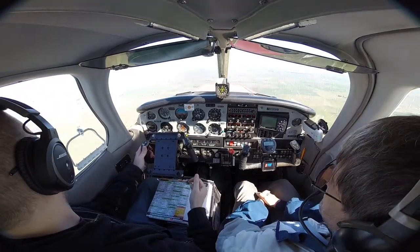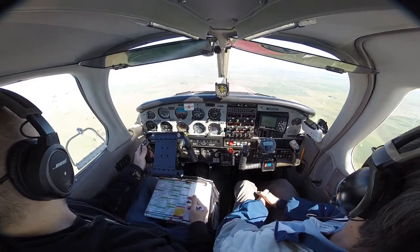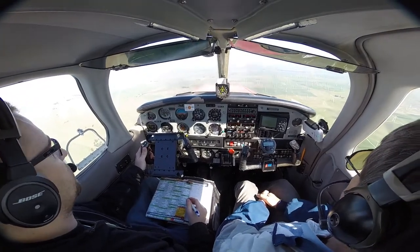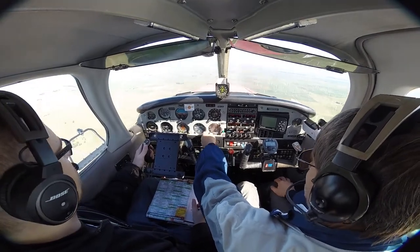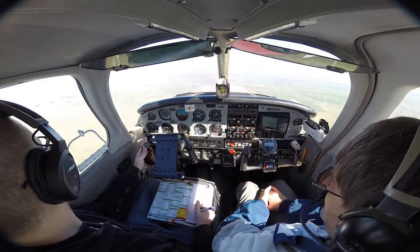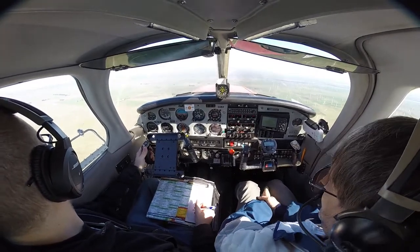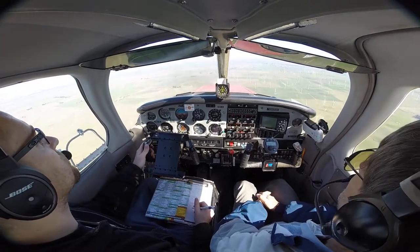Altimeter 3020. Weather advisories. Wind 170 at 3 knots. Ceiling clear. Temperature 12 degrees Celsius. Dew point minus 6 degrees Celsius. Relative humidity 29%. Density altitude missing. Condensation altitude 8900 feet.